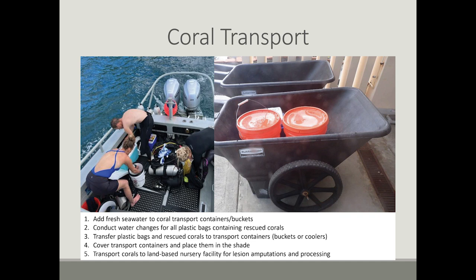You're going to conduct a water change with your coral and then keep it in the same bag, reseal it. And for some smaller fragments, what we've noticed is if you don't fill the entire bag up with seawater, it creates a bubble at the top, and it floats around and protects the coral from banging into other corals or into the edges of the bucket. Also bubble wrap, which was stated earlier in the session, can be used to protect these corals during transport. And then we've been using these resealable buckets, so we'll take the lid, screw it on, and then place it in the shade for transport.